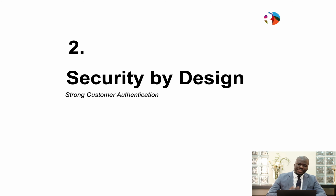The next step that I think every credit union must seriously consider is security by design. So, as standard, your core banking application should be secure by design. What is security by design?